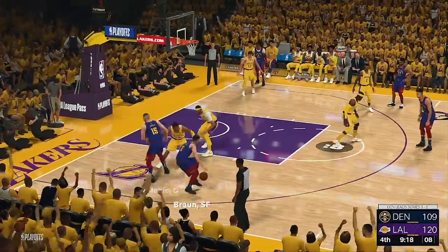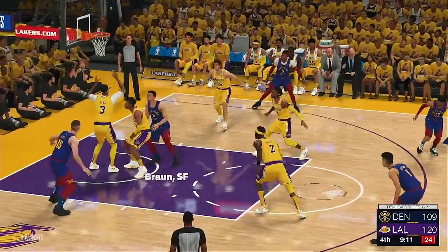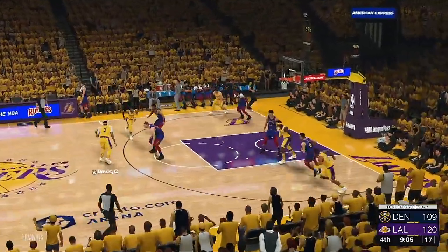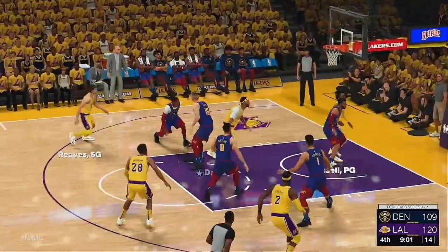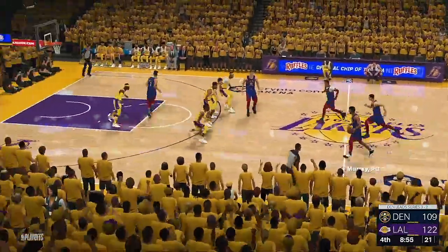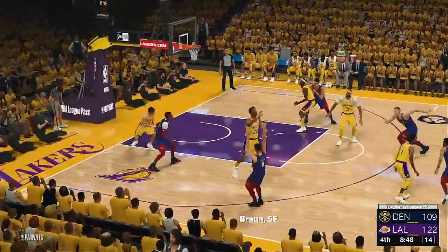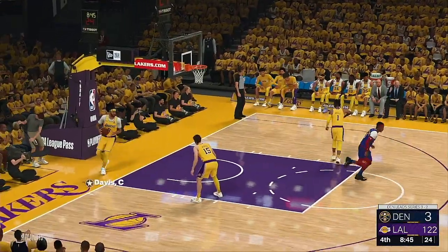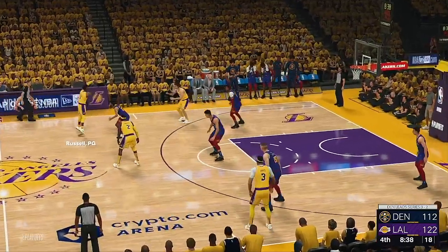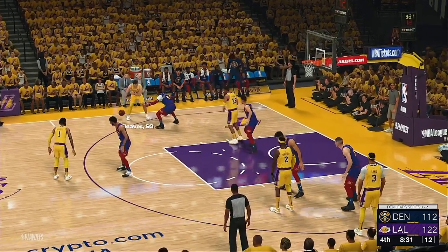Jokic passes to Brown. He can't get that one to fall. Hachimura with the defensive effort. You have to credit their effort. I mean, they've done an amazing job on the glass. Count the basket. I like Russell's intensity. Getting some contact, but not backing down. Murray passes to Brown. And the Nuggets hit again from deep. This has been the story of the game. A battle fought on offense. Yeah, but I think it's going to come down to who can get the stops down the stretch, because that's who's going to come away with this one.